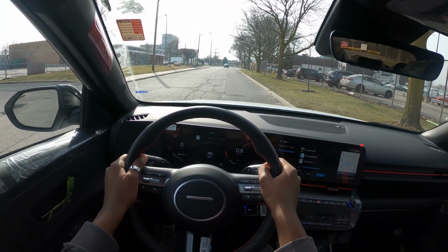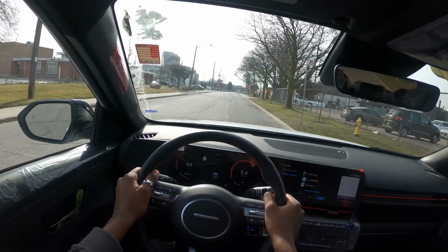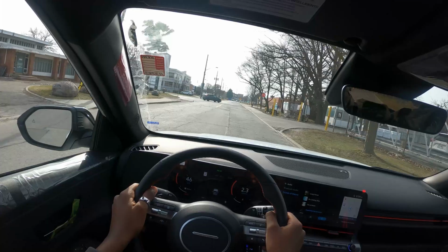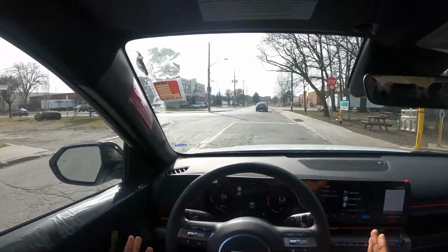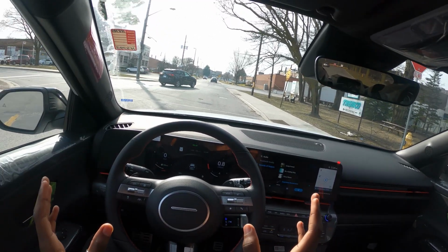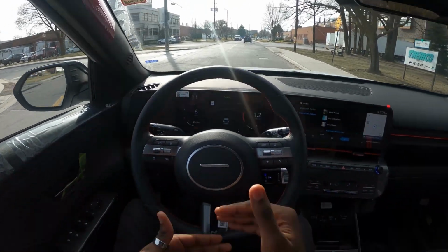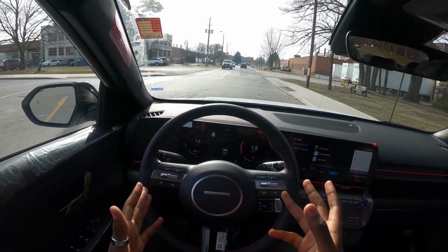But acceleration, again, acceleration won't be the quickest thing on the planet. At the end of the day, it's still a Hyundai. As much as I hate to say it, it's still a Hyundai. But the thing is, this one's a little bit more sportier than the base model Kona, to say the least.